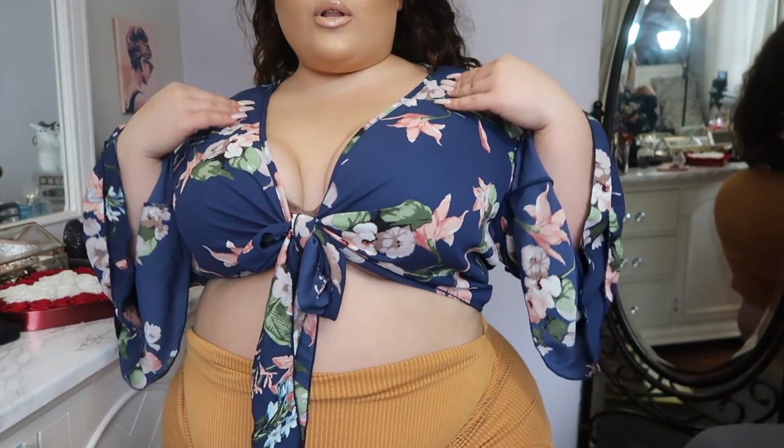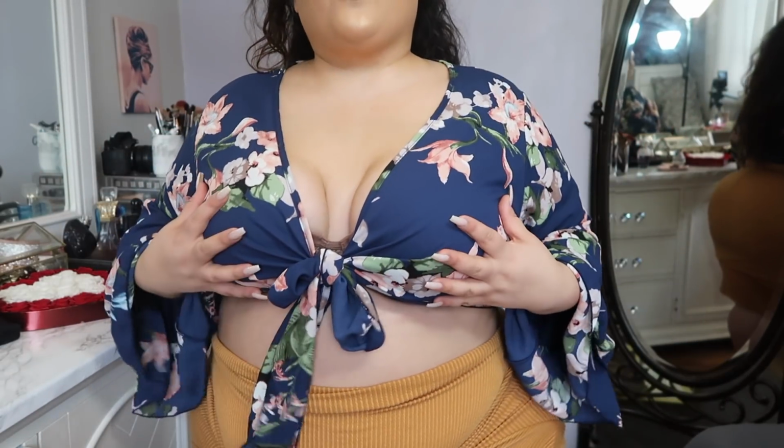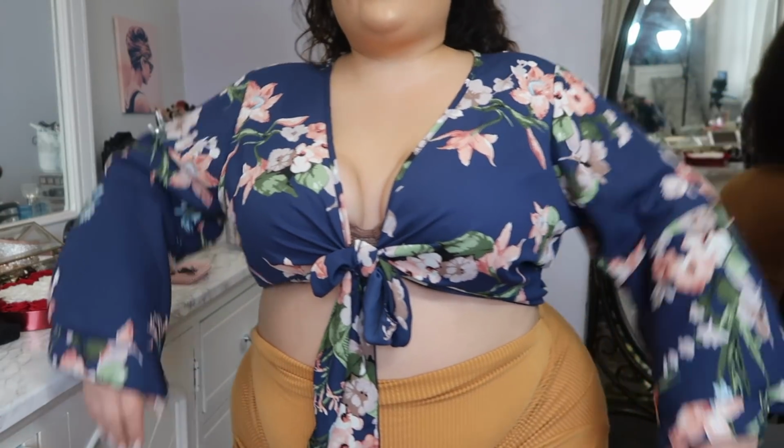Here is just a little, I wouldn't even consider it a crop top. It's more like a bra, like a bra with long sleeves. So I am wearing a bra, and then I have it tied right here, and it's so cute. It has these trumpet sleeves that start at the elbow. Really cute. Again, super feminine, super cute.